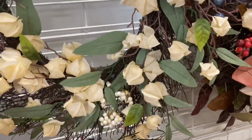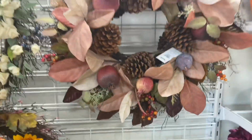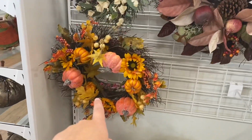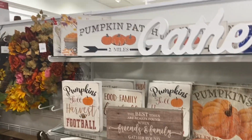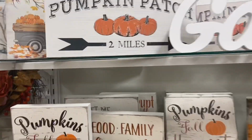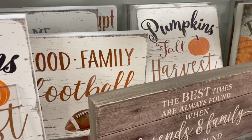These wreaths are pretty. I like this one. They're all around like, this one's $60. It's bigger compared to that one. It's pretty big. And that one's really pretty. This one's my favorite, I think. Cute little signs. Pumpkin patch, 2 miles. Gather. I like that. I like this one. This one's cute. I need to put my key in my back pocket.